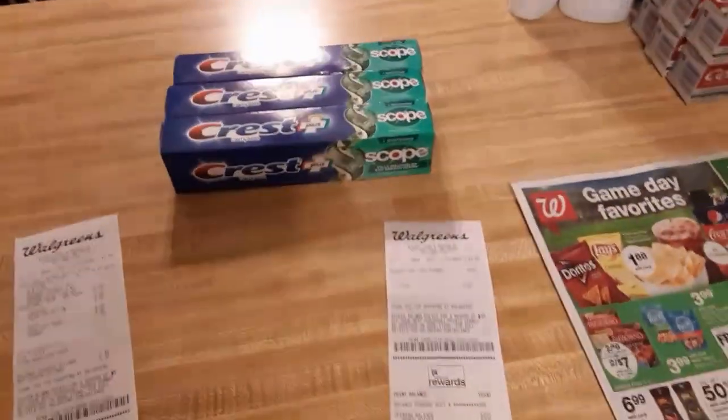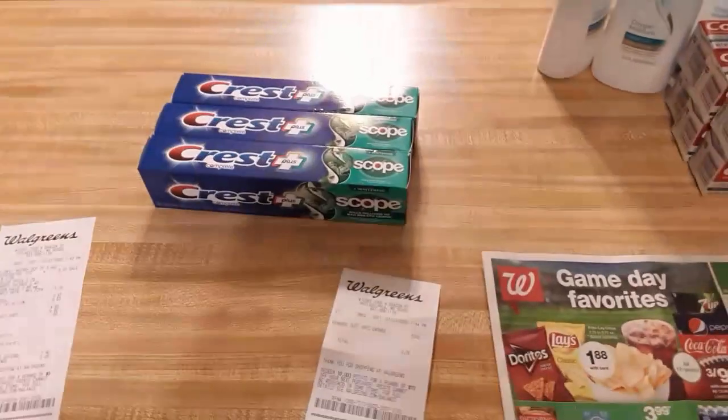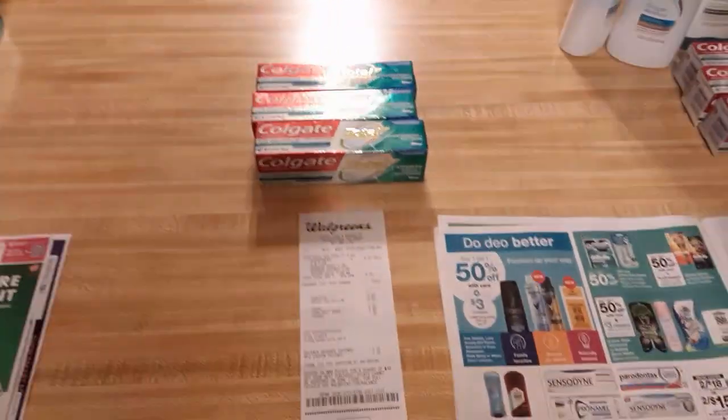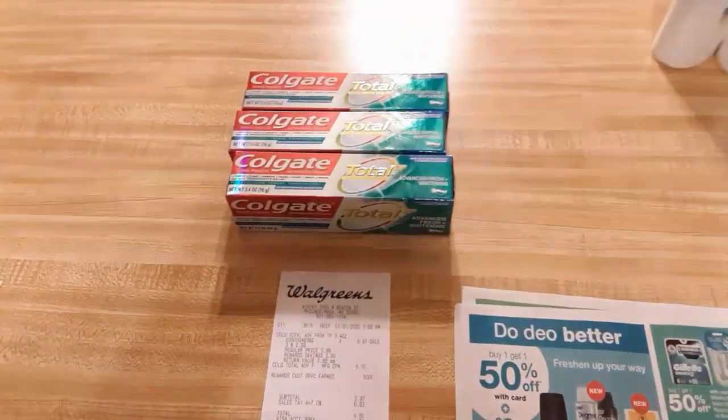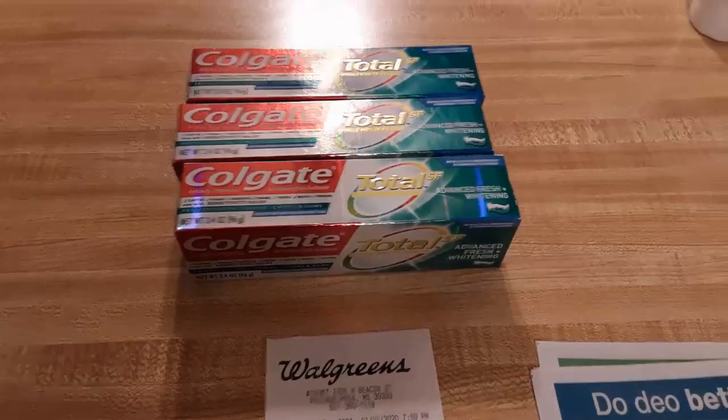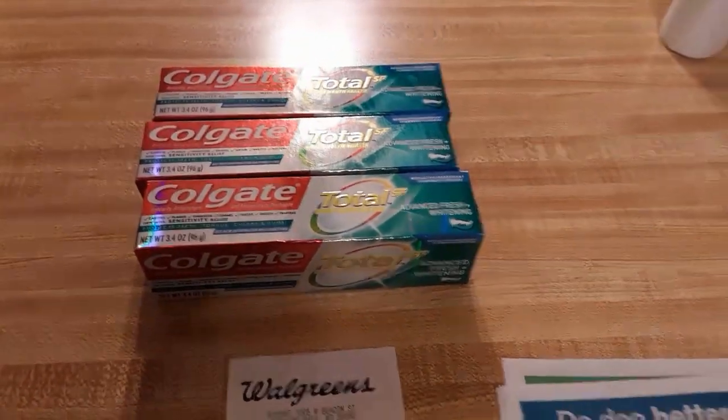Nevertheless, that was transaction number 1. Let's get into transaction number 2. Alright, transaction number 2. More toothpaste. This time it was on Colgate, the Colgate Total to be exact.